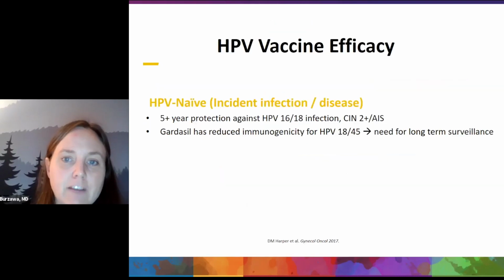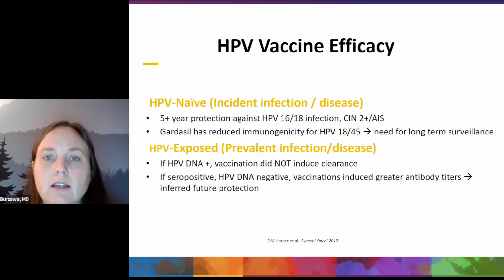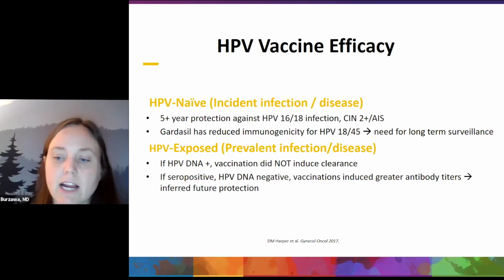So again, this is just a little bit about efficacy: over 5-year protection for HPV 16 and 18, and specifically with regards to CIN2+. And I wanted to highlight, as I alluded to before, that it has not clearly been shown to be effective in HPV exposed. So if you already have HPV, it's not necessarily an indication to give it. That being said, if patients have had HPV and then cleared the HPV, it seems that vaccinating them can actually boost their antibody titers and provide greater protection, which is part of the reason why the indication got approved to age 45.